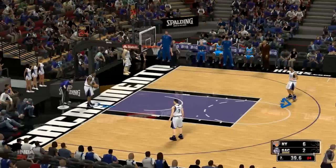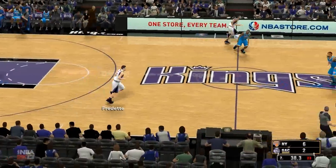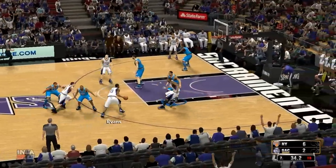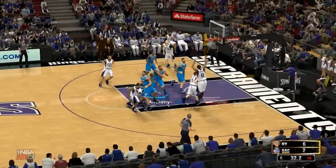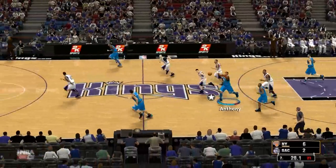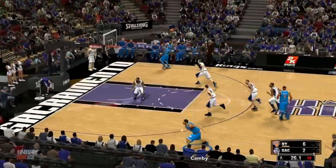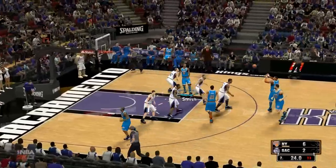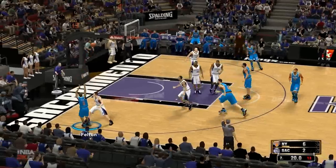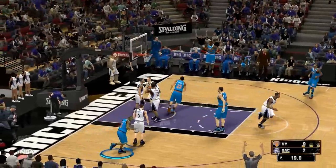Gets the bucket. Anthony's got the opening field goal of the second quarter for the Knicks. That's how you exploit that defense. Take the ball right to the basket. Evans with it. Now Felton defending. Robinson. No good. And New York the other way now. And now the Knicks on the break. Smith kicks to Anthony. New York moving it around. And here's Felton from the arc. And that is good.